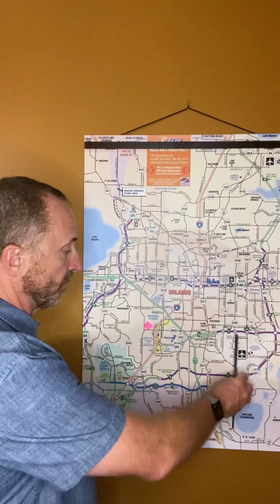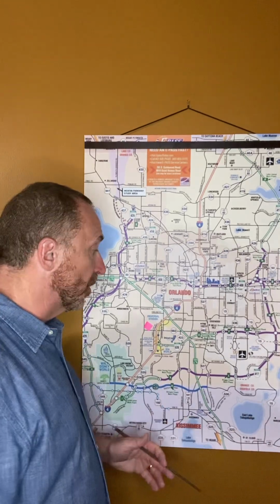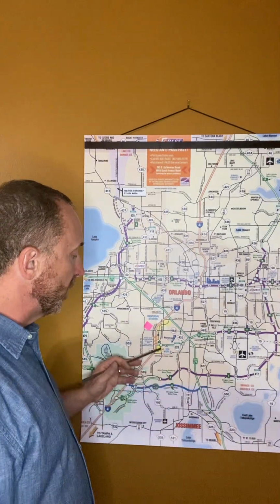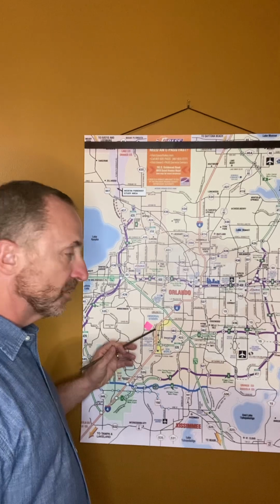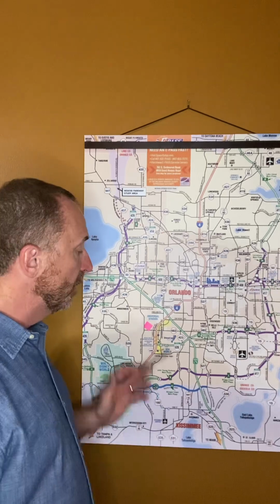This is right off State Route 528, which is also referred to as the Beachline Expressway. It is a toll road, but it's also very well maintained. Take 528 west to I-4, simply go up to Sand Lake Road. You take west on Sand Lake Road and it puts you right in the heart of Dr. Phillips. Going east, it's going to take you right to the International Drive area where we talked about all the restaurants, the hotels, and everything within there.